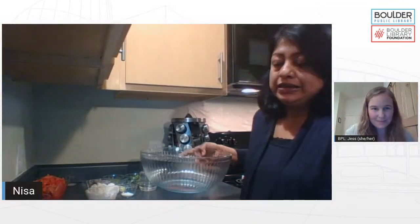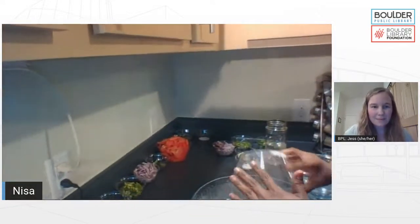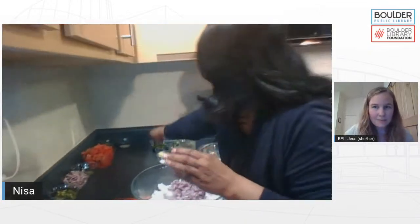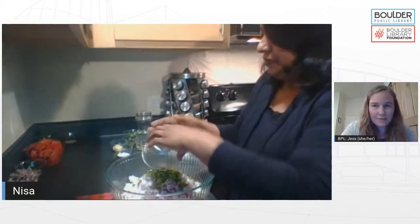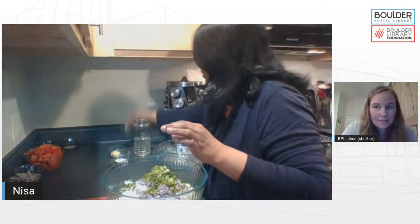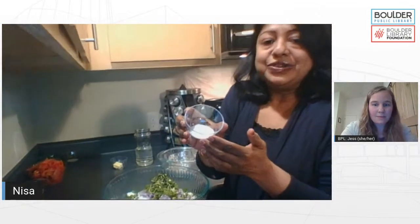Now I'm going to show you how to make coconut roti dough. This is my bowl. This is flour. I'm going to add flour. And then add coconut. All these ingredients I measured. This is onion. This is jalapeno. This is green onion. This is curry leaves. And salt, 3 teaspoons. Salt to taste. And then butter.